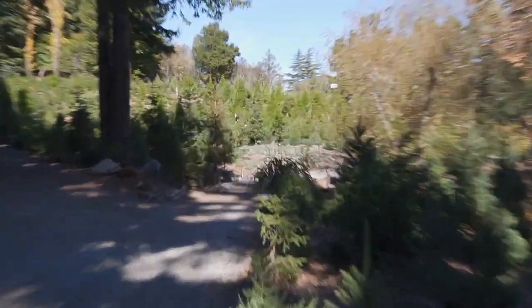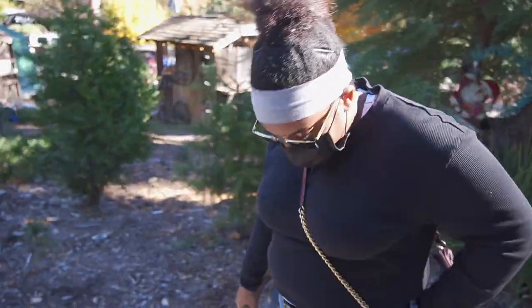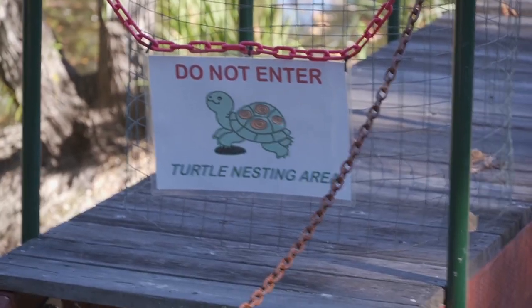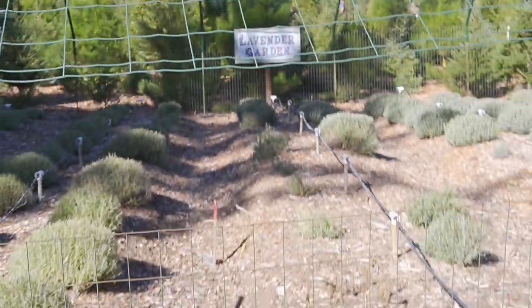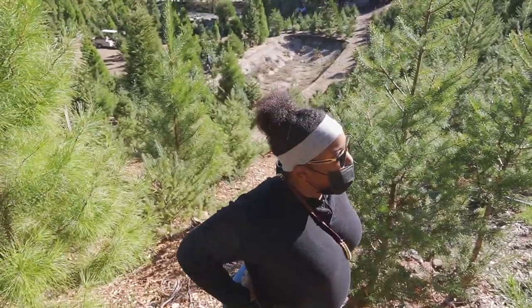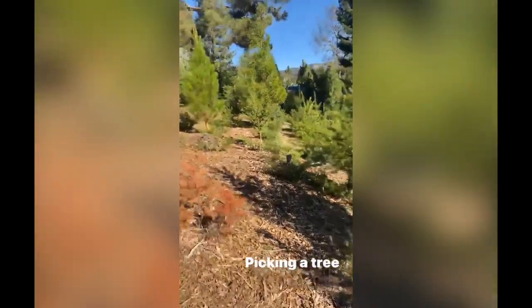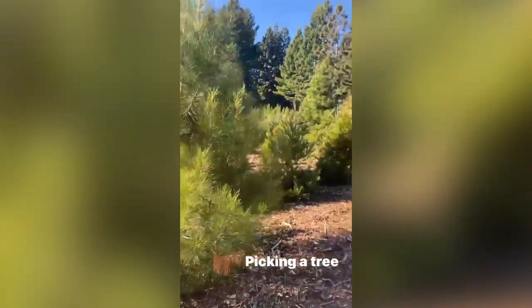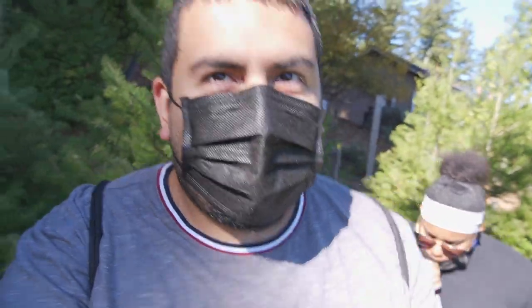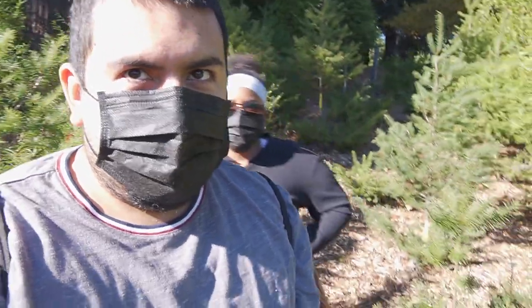Santa Claus! You ready to find the best Christmas tree in the world? Are you? No, I'm nervous because I don't know how to choose one, but I'm going to choose one. Here we go. Together. I think we found the tree, but we're gonna go ahead and try to look for one more, a different style. She does not look happy.